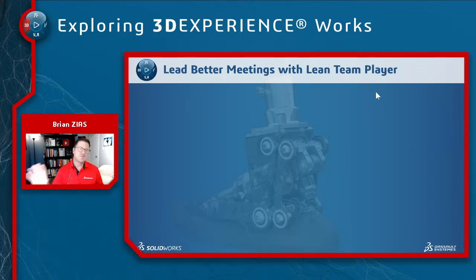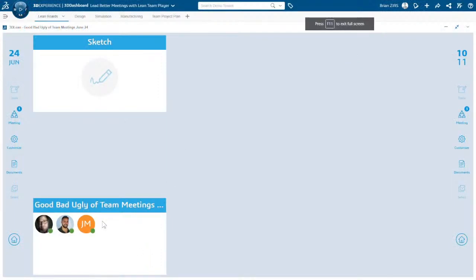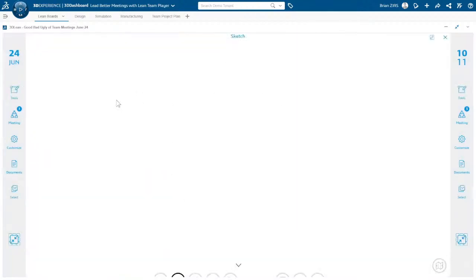I figure, though, before we get into the demo, we'll enjoy that. I want to jump over to Lean Team Player. John, Gian, guys, I've invited you both to my board. I can see down here with the green light you guys have joined in. Thank you. So I know everyone's present. You guys are on the ball. Oh yeah, we're all ready.